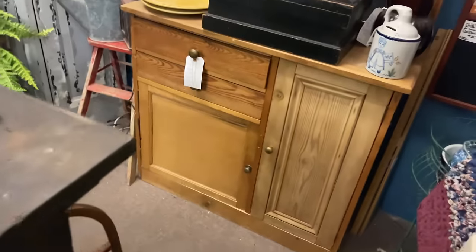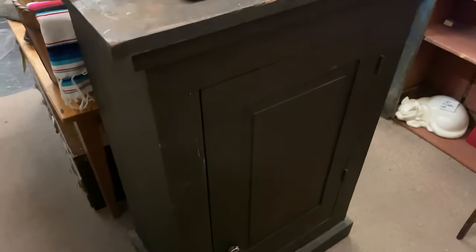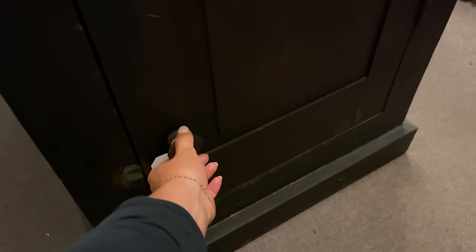And then I showed you this hutch, but this piece here, hold on, let me move this little sled. This piece is gorgeous. $245. Oh, jeez. Oh my gosh, I want it. I want this. It's so pretty.